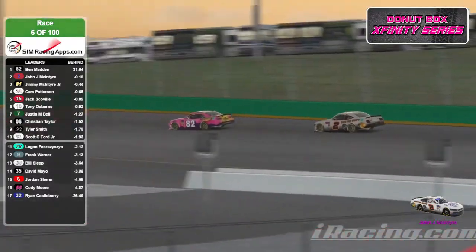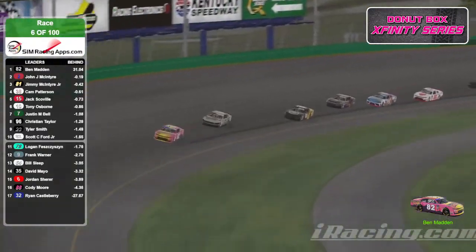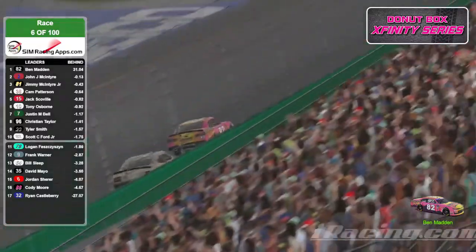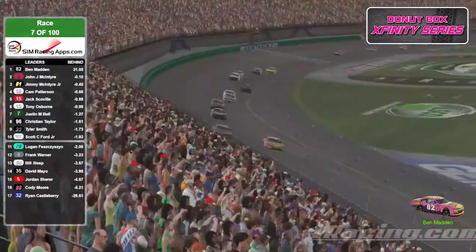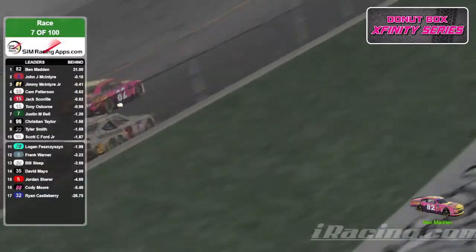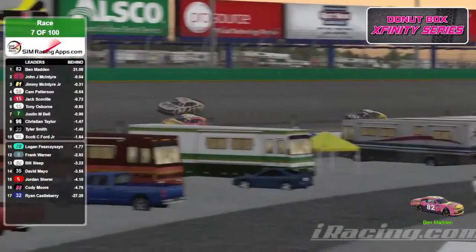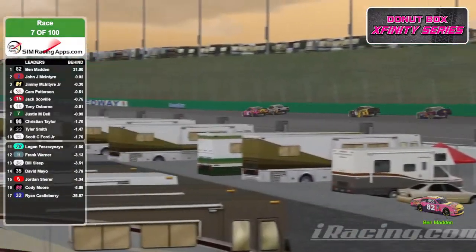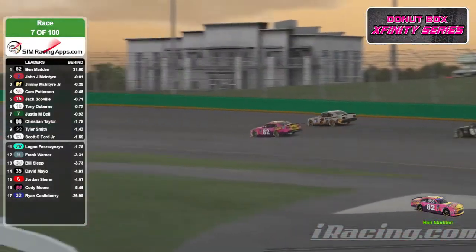Everybody's pretty single file right now. Ben Madden's still leading this thing, as we start to keep an eye out for any specific position battles throughout the field, where the close racing is. Right now, the closest is up in the front. John McIntyre still looking to take that spot from Ben Madden. He gets a good run through the corner. He's on the outside, and he'll have the momentum. He should be able to clear him getting into turn 3 here if he can keep that pace up.